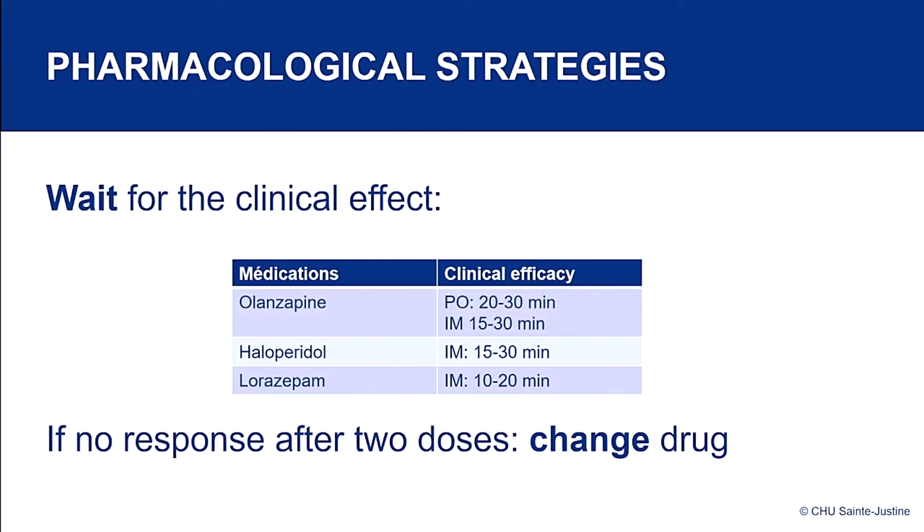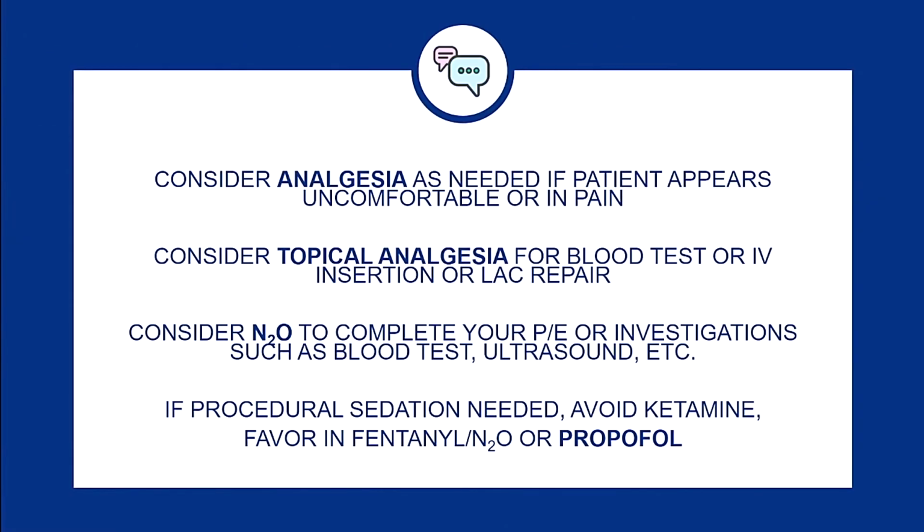You want to make sure you wait for the clinical effect, because when a child is being very aggressive, you give a medication, then 5 minutes later, everybody's bugging you because the child is still aggressive. So you really want to wait for the 20 to 30 minutes before the medication has its clinical efficacy. You will give 2 doses of the same medication, and then if there's really no response, you should change drugs. Don't forget to also consider analgesia if the patient is either uncomfortable or in pain.